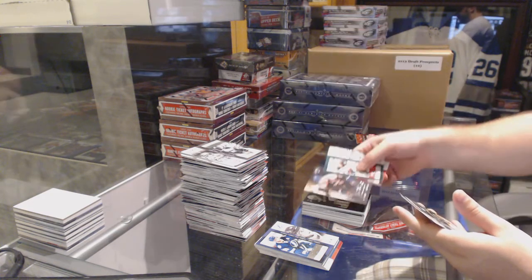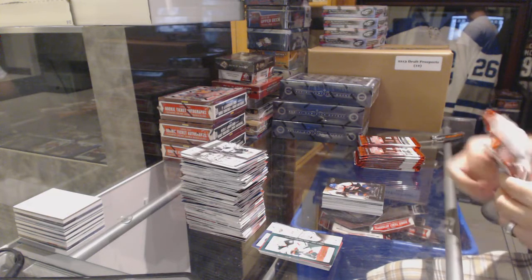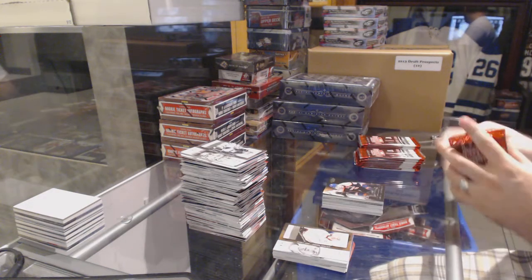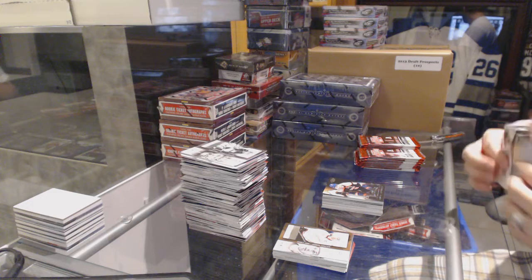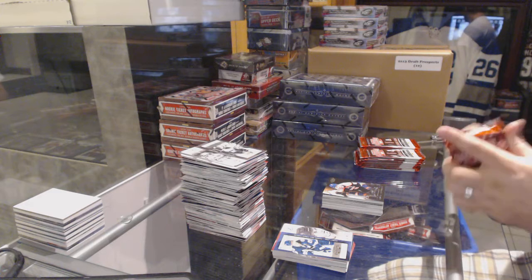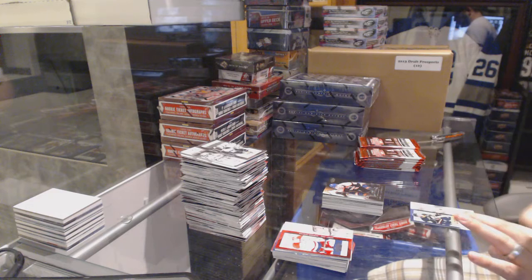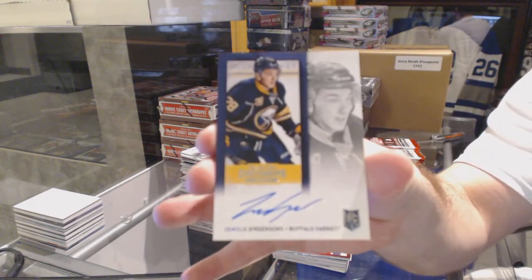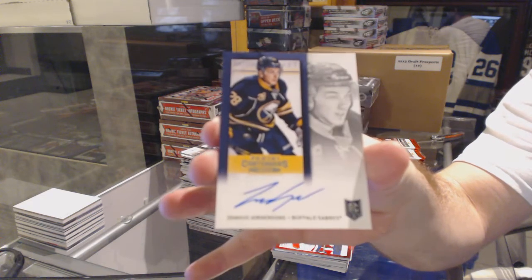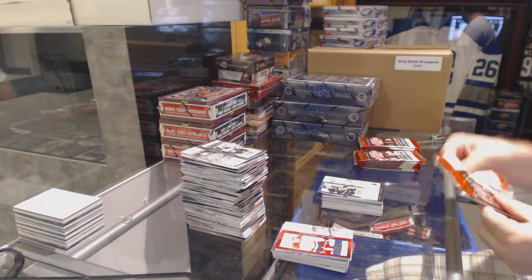For the Islanders, Hart Contenders, $4.99, John Tavares. I just really hope I can do it. For the Buffalo Sabres, rookie ticket autograph, Zemgus Girgensons. Zemgus Girgensons. I believe that's one.